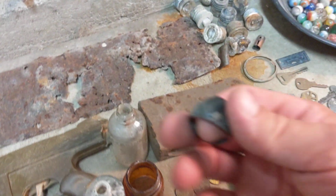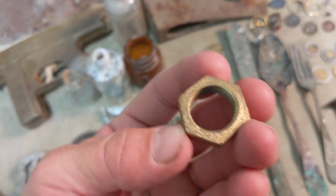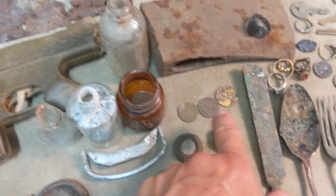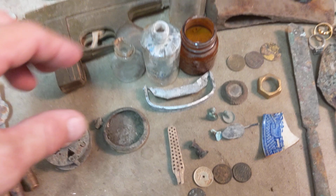A big old class ring of some sort, maybe. It's got like a Thunderbird on it. And then this big old nut here I'm going to make into a ring. I think that's neat. And then these look great at first, but these are terrible to find. They're pizza tokens.